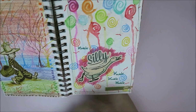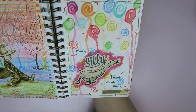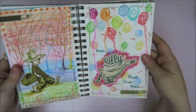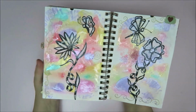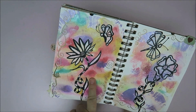It's just fun. I just made this with a stamp or I don't know, a marker, and then just let it drip. I have no idea. It was just weird and fun. The next page. Oh, this one. I just used a lot of... what was this?